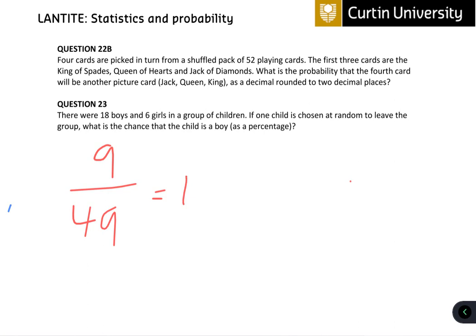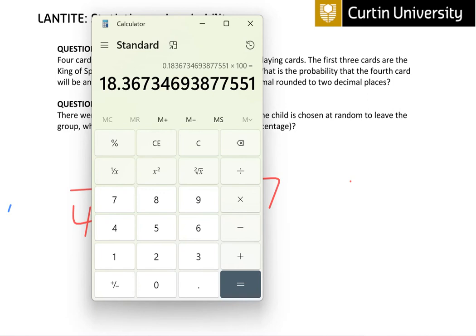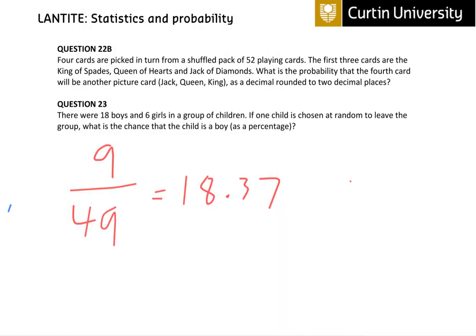18.37%. Hopefully you can see that I had to round because the second number, 6, rounds up because the next number after that is 7. So that propels 0.367 to turn into 0.37. So that's the answer for 22.